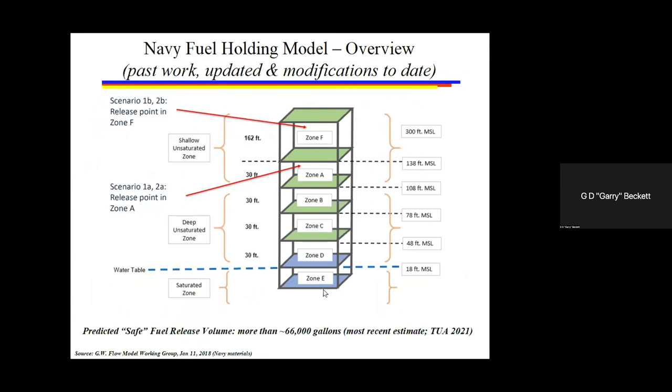There are many ways of looking at different aspects of the fuel behaviors. In the CSM, the Navy had a fuel holding model, and this is based on some of the older work because it's simple to view, not that it doesn't update to reflect the modifications and other things. Essentially, a holding model just says fuels can be retained at some residual based on the type of lithology that they pass through. The holding model was built out of a number of lithologic layers with different residual capacities, and out of those came numbers. In some of the public domain documentation, there were some estimates of what safe release volumes might be based on a holding model approach.